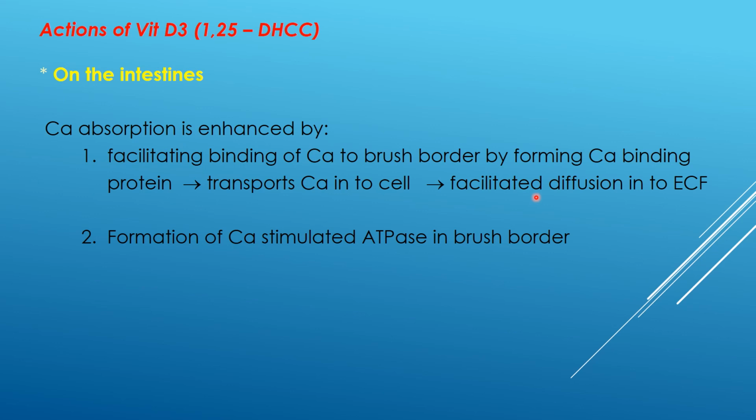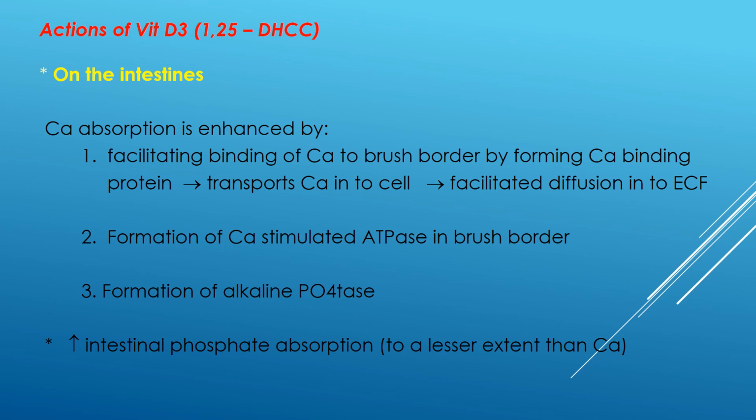Also, the vitamin D is forming calcium stimulated ATPase in the brush border, and also formation of alkaline phosphatase, where the particular action is not that much clear. Also, it increases the intestinal phosphate absorption, but it's not as important as increasing the calcium.